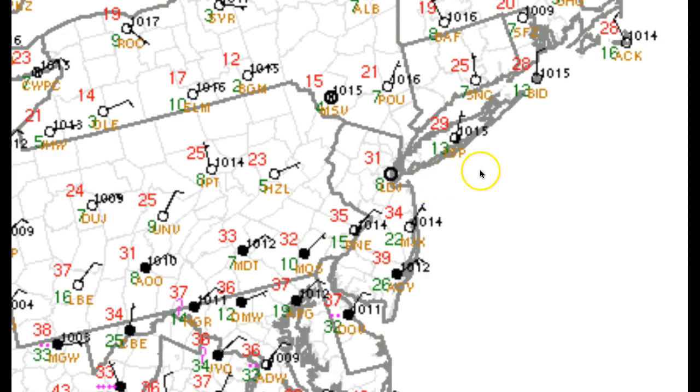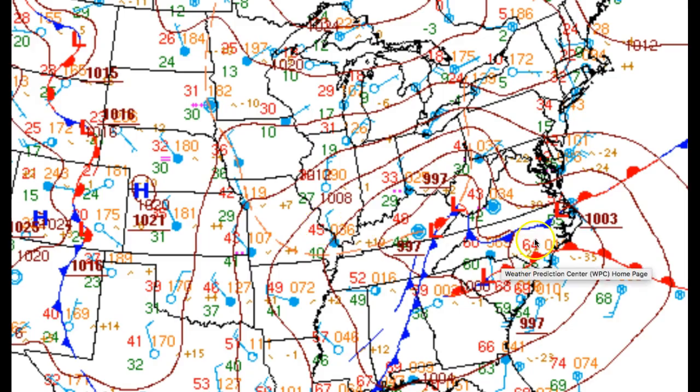First of all, current observations range from the upper teens to mid-20s over the far northern interior, upper 20s to lower 30s in the New York City metro, mid to upper 30s in the Philadelphia metro. Notice temperatures starting to fall over southeastern Pennsylvania as precipitation is starting to work its way in towards the region. Here is our latest surface map. Storm 1 is passing well to our south. It's actually a little bit further south than what was expected, but that precipitation is pushing northward.